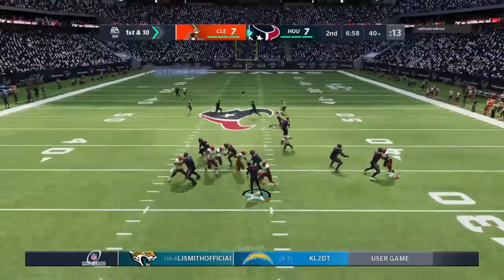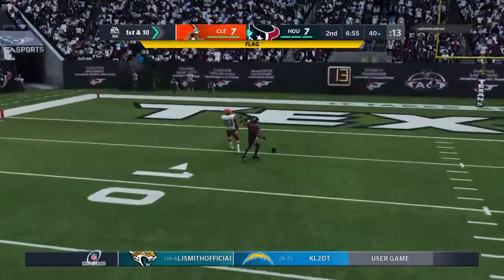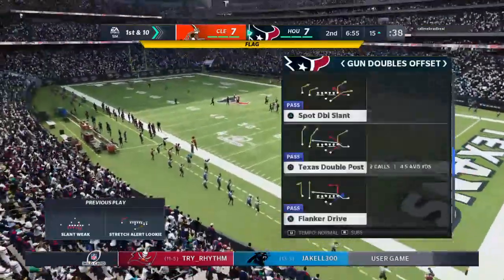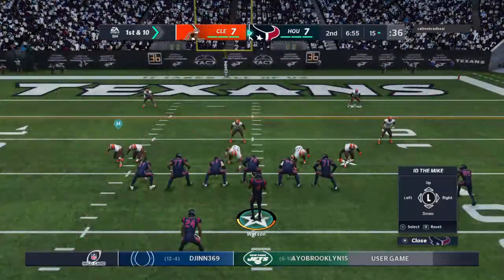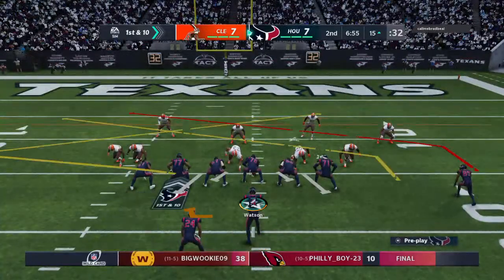First down, it's Watson. Looking deep for Gabriel. And that's going to wind up incomplete. However, we do have a flag down. Let's check in with our referee. So after the big play, look at this. All the way down at the 15 now on 1st and 10.